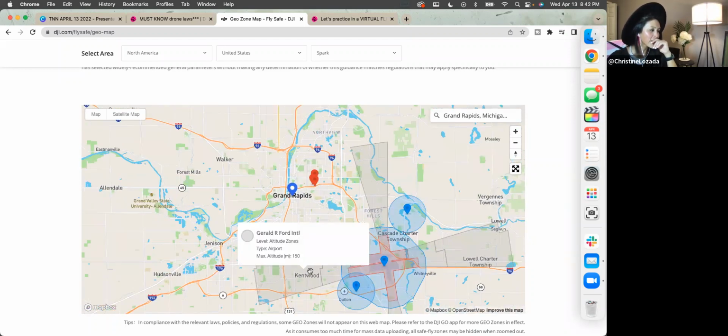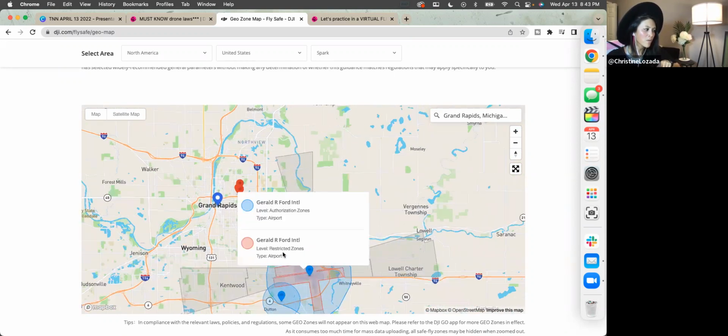And as I click around, just like I would on the app, I can see things like, okay, if I'm near the airport, and this is a ways away from the airport, like this drive from the airport to over here, this is probably 25 minutes, right? But I can have a max altitude of 150 versus at the airport, right? Totally restricted, it's red.